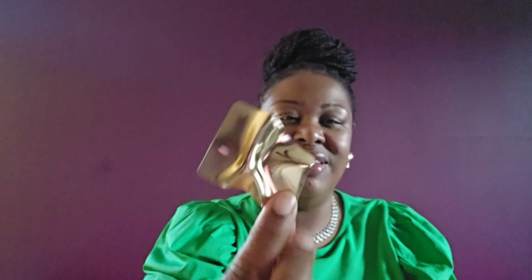Aren't these cute though? So different. Ugh. Makes me want to gag, okay? I'm just saying. I really love jewelry, you guys. I love anything fashion. I love clothes. You know what I'm saying? I'm a fashion girl. Girly girl.